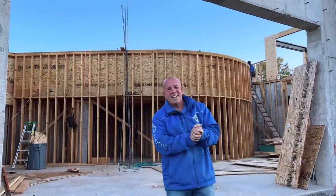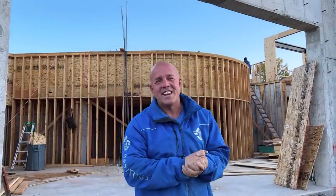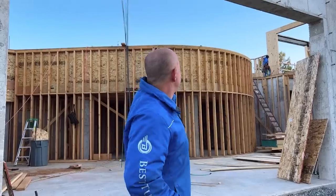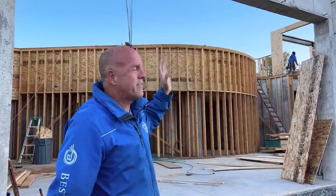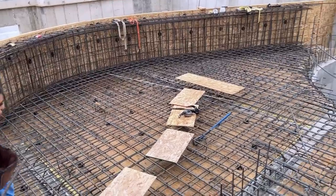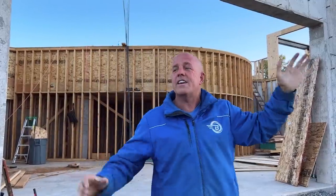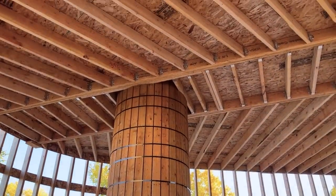All right, guys, we're getting a little closer, and today is an exciting day, a bit of a cold one, but I'll give you a quick update. You can see we got the pool framing up. We've got the rebar mostly done on the pool part. We don't have the hot tub part, and we don't have the overhang deck rebar in, but we've got the overhanging wood frame up. So that's where we are today.